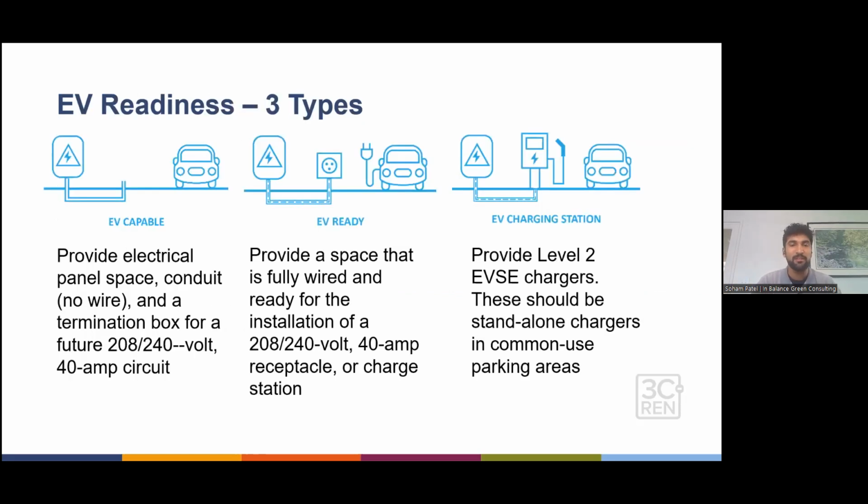So throughout the code, you'll see EV spaces referred to in 3 different ways. We have EV capable, EV ready, and an EV charging station. These are shorthands to describe the quality and what's involved in the spaces. As we can see in the text here, an EV capable space is where you have the infrastructure in place so that if one wants to make it an EV space, it's ready for that. EV ready means you've provided the wiring and the conduit so that a person could use one of those over-the-counter cables to plug into that outlet and charge their car with.